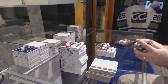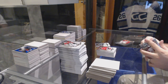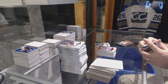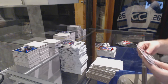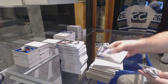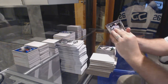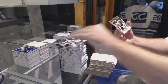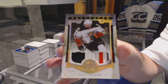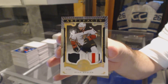We've got our patch. Number 999, Jonathan Toews, Chicago Blackhawks. We've got for the Rangers, 399, Jarry Curry Ruby. Philadelphia Flyers, 999, Anthony Stolarz. And finish off, 99, Emerald Tanner Pearson. And then we finish with the patch, which is pretty sexy. Numbered 7/10, dual patch for the Anaheim Ducks, Ryan Kesler. Ryan Kesler, dual patch, 7/10.